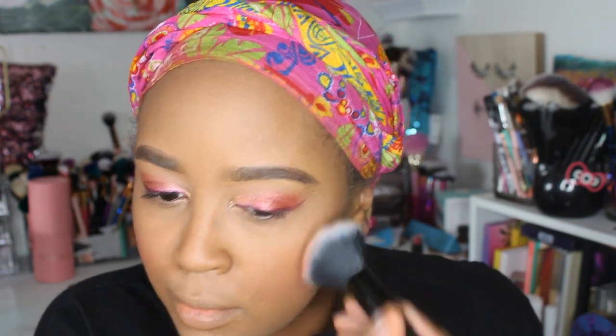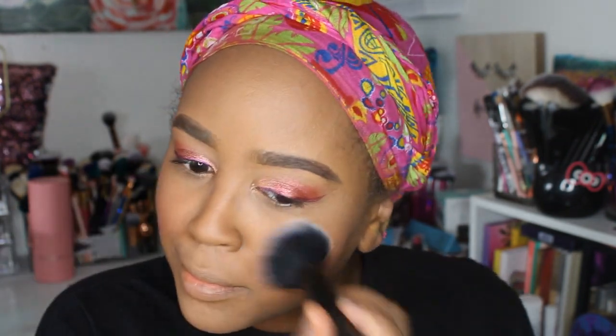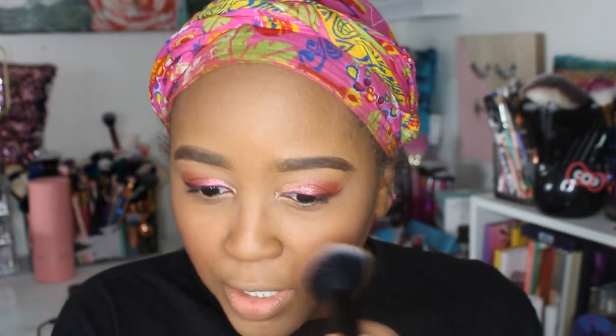Let's add a little bit more. Bam, bam. Okay, I actually really like that. Makes me look a little flushed. I don't mind that. I actually really think that's really cute. I like these Beauty Benefits blushes, and their bronzers are good. For a dollar, they're always good, usually.